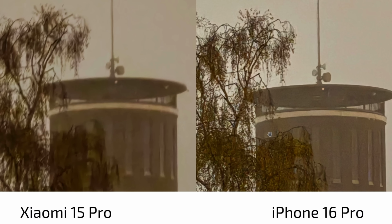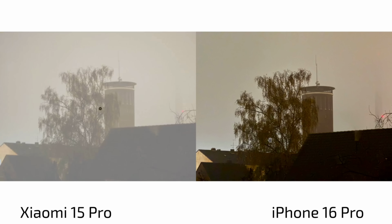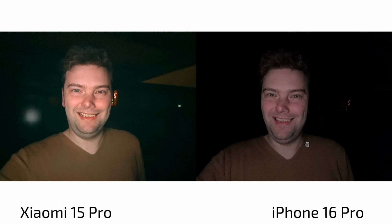So yes, this is definitely a win for the iPhone 16 Pro in total darkness there. Total darkness photos, selfies with the selfie cam. The Xiaomi 15 Pro is illuminating the screen all the time, taking the shot. The iPhone 16 Pro is acting like a flash. So it's like you press the shutter, you wait like half a second, it flashes for half a second, and then the flash disappears and the shot is taken.